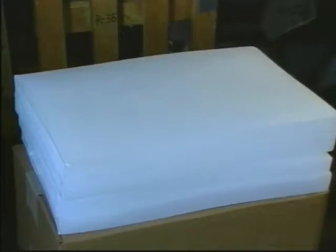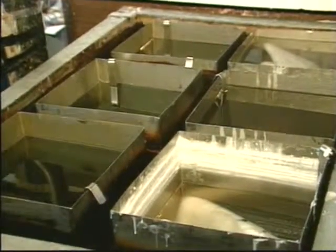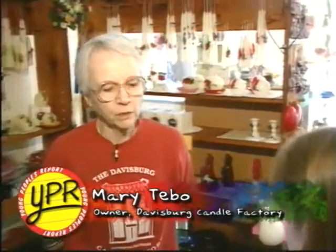The candle wax is hard. It's a slab. It comes in about 16 pounds, and then we put it into a vat that melts it down, and it turns to liquid, and then we can pour the liquid.